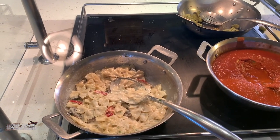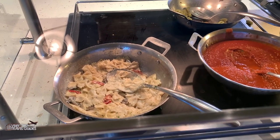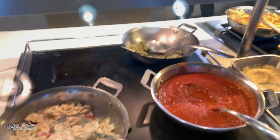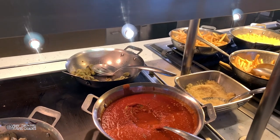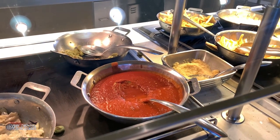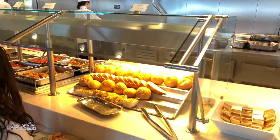This is farfalla pasta with sauteed mushroom and parsley prosecco sauce. Very good and creamy, kind of tangy. And back there, ricotta and spinach gnocchi with a tomato sauce here that was also very fantastic. Up next we have the Seagull Grill, but there's some bread in between.